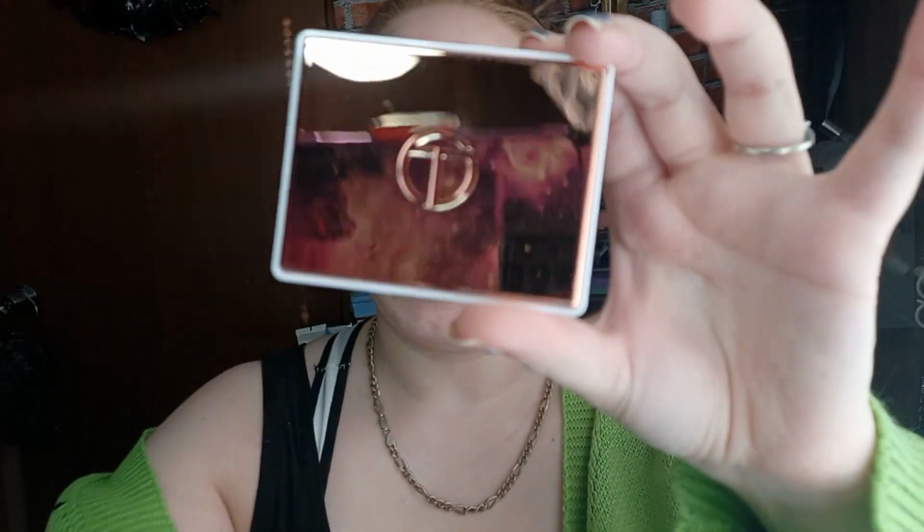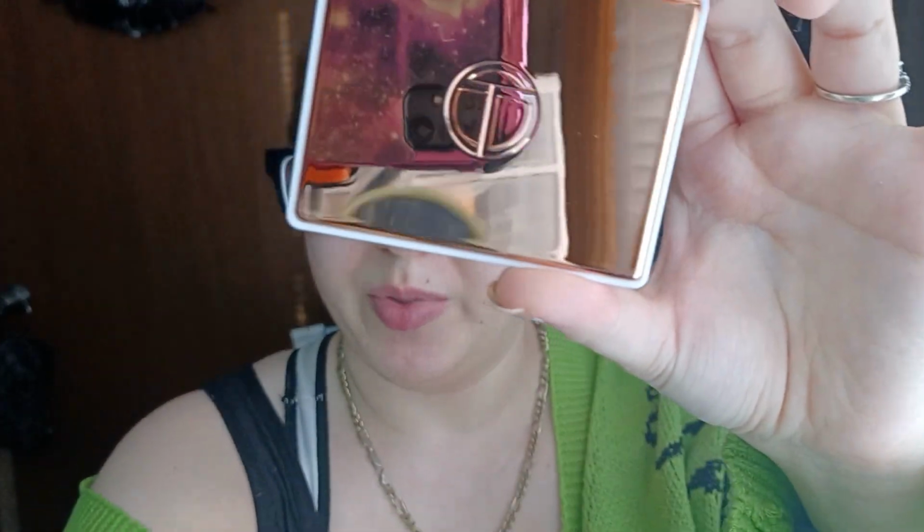Ooh, that's really pretty. It's going to get really disgusting because I know my fingerprints are going to go all over it. But that is a gorgeous, incredibly reflective front. But that is going to be so fingerprint prone. That's not going to stay pretty for long. Okay, now inside. Please don't be smashed.